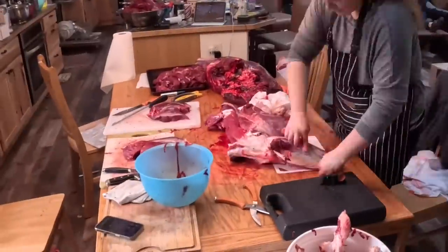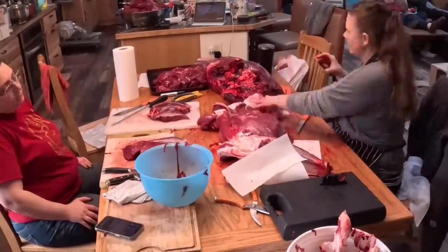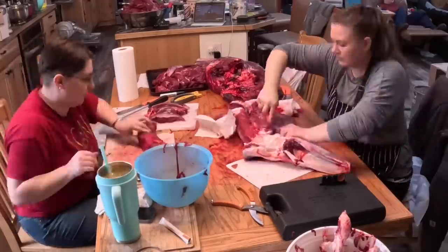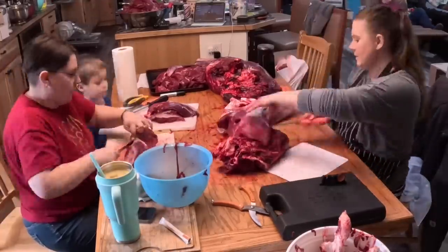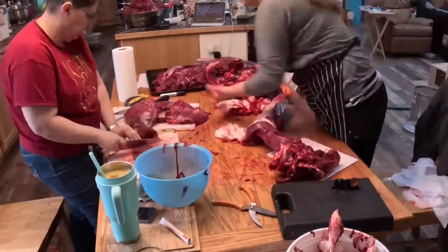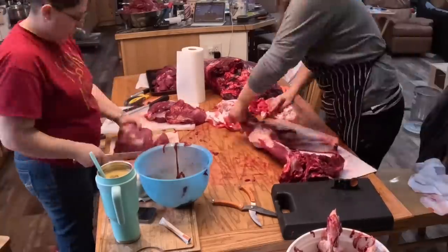Couple of thoughts. First of all, I think the Bearded Butchers might be a little bit proud of us. Neither one of us had actually done this part on any animal ourselves before. Normally her husband kind of chunks it up for her and then gives it to her, and she does the packaging and the smaller cuts into whatever it is that she wants.